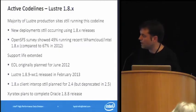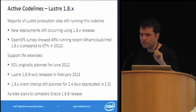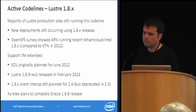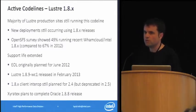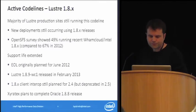And then finally, I did just include a mention here. Usually on this slide about 1.8, I've had a placeholder that just says that Oracle are doing their own 1.8 releases. And I did talk to Nathan Rutman of Xyratex about Xyratex's plans in this arena, and he indicated that because they've assumed support responsibilities for remaining Oracle support customers, they do plan to release a 1.8.8 release at some point, so look out for news from them on that.